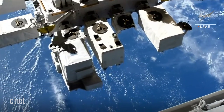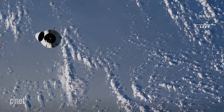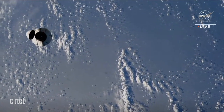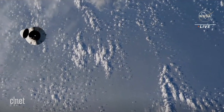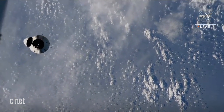And after that, they will be executing four burns, essentially a series of carefully choreographed maneuvers in order to put Dragon on a trajectory back home. We are anticipating a splashdown at 7:33 p.m. Pacific time this evening, just off the coast of Pensacola, Florida.